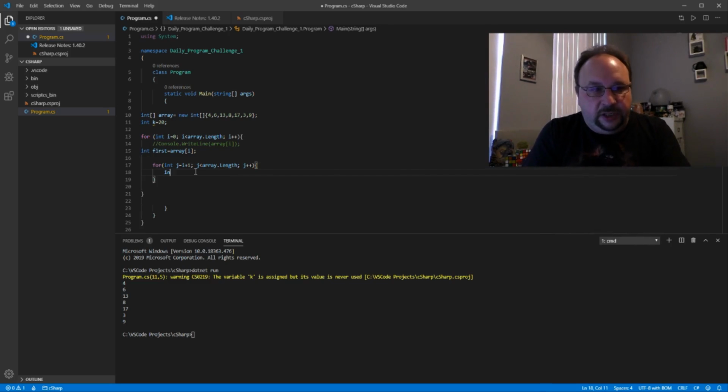So, just like doing that before, I'm going to get a second number so we can add the first number and the second number together and see if they equal k. So this one's going to be array j. And so we have a second number. Now we're going to test to see whether or not they add up to k or not. So let's see what happens if we try this.